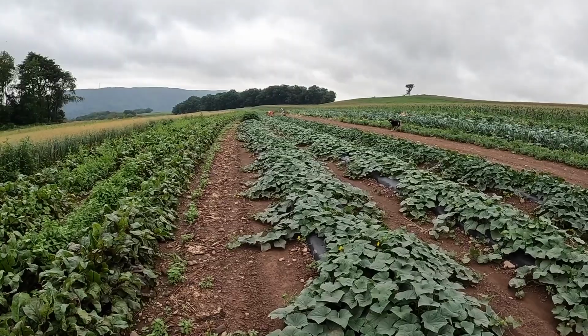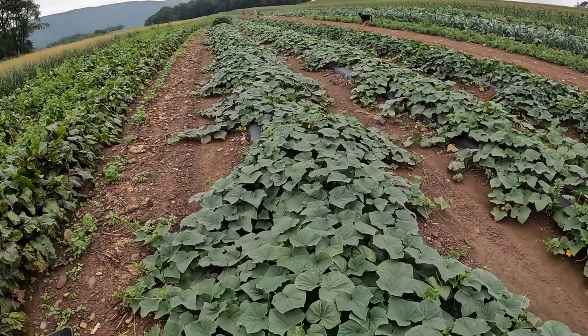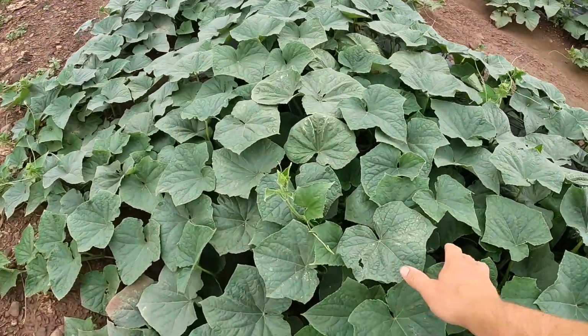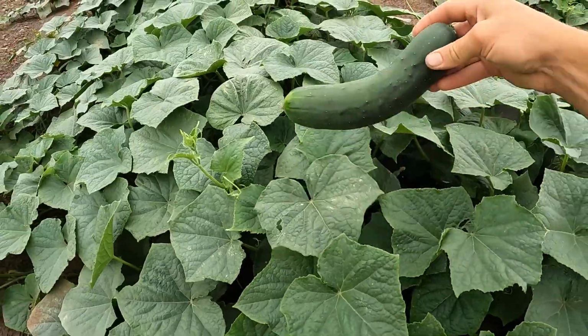It's another pickle and cucumber picking day. Sammy, Sydney, and Frank are out there. I'm gonna work on this side of the cucumbers, kind of by myself here. And I can already see they look pretty nice.